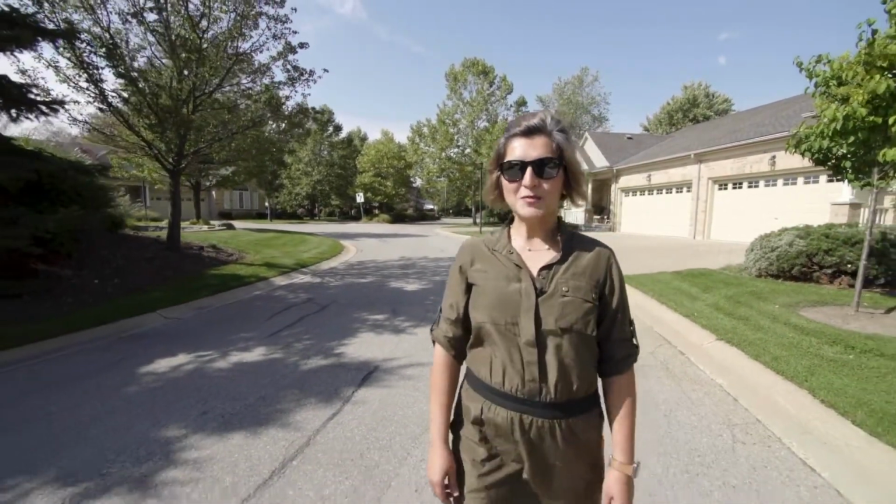Have you been looking for a one-floor condo in a quiet neighborhood and backing onto a park? If so, this property is for you.